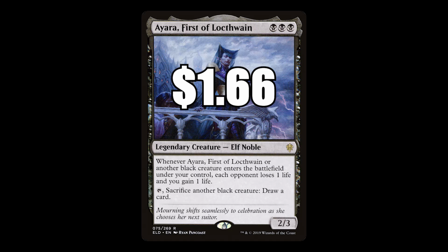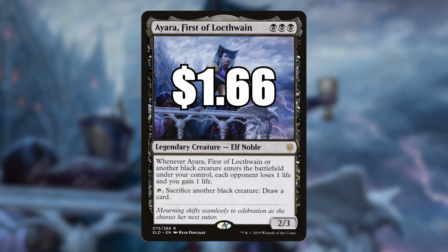So next on the list is Yarok, first of Locthwain. It's a mono black commander. It costs triple black, 2/3 Elf Noble. When it enters the battlefield or another black creature enters the battlefield under your control, each opponent loses 1 life and you gain 1 life.